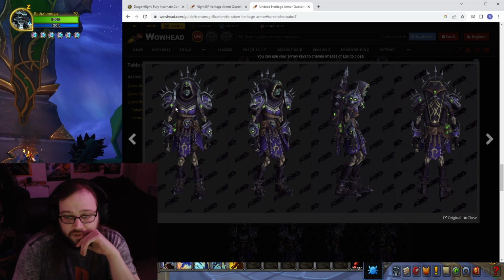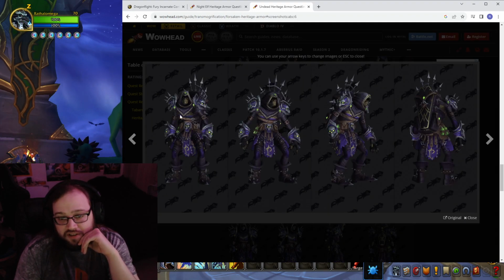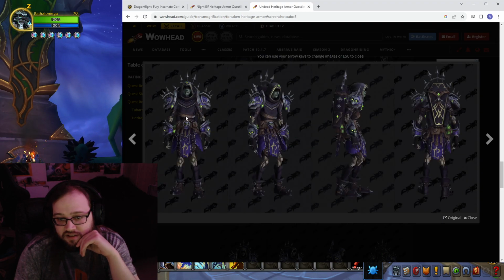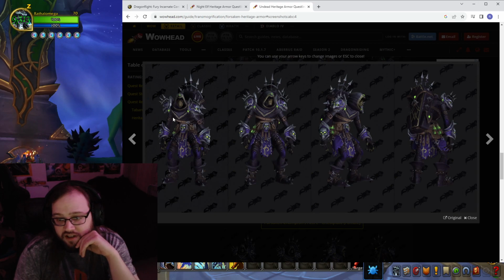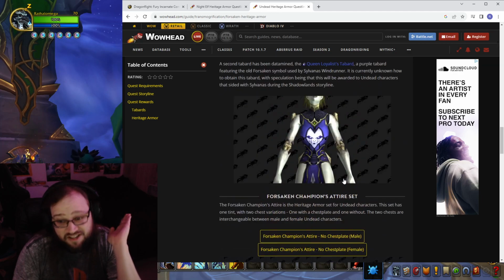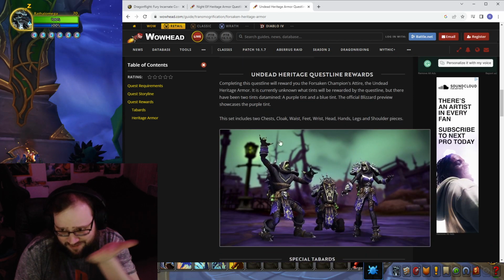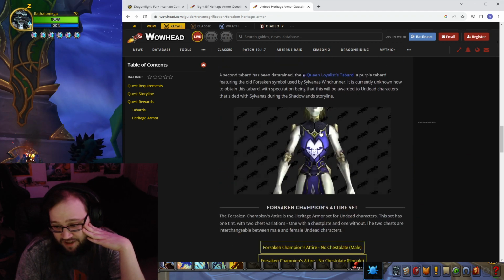So you got open top here, closed top but plate, and then you got this one and this one with the hood down as well. So you essentially got 4 choices of chest piece with the undead, and if there is a blue one data mined, hopefully they get that too, which hopefully would be like that color blue.